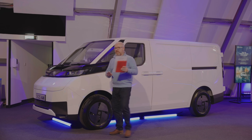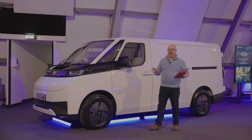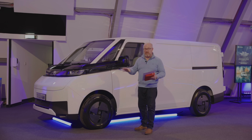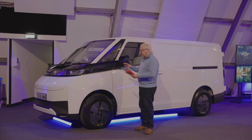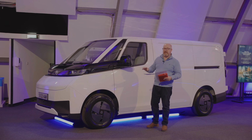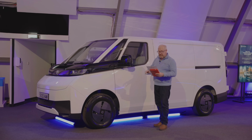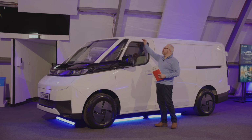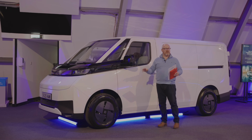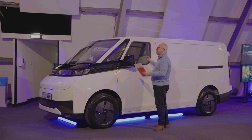Now, you'll need to forgive the notepad and the spec sheets, because as I say, we were literally just handed these as I walked in just a couple of hours ago. So this is the first time I've been up close to the van. So this, as I say, is an L1H1. To give you an idea of its length, it's 4,990 millimeters long. In terms of its height, it's 1,980 millimeters high. So that's the sort of size of van we're talking about. Transit Custom in this sort of size here.